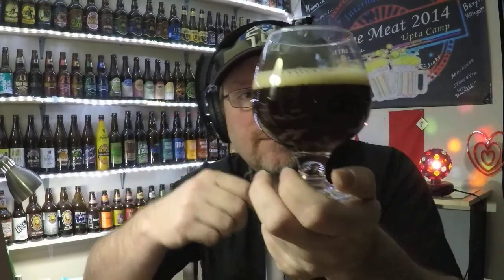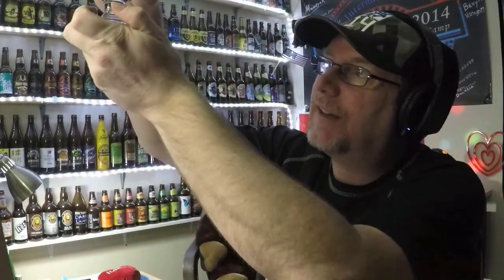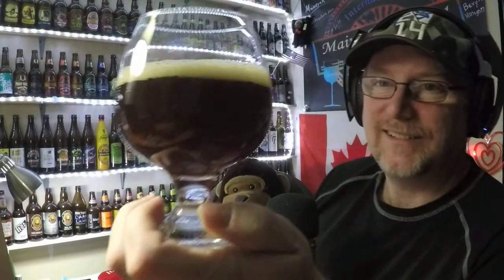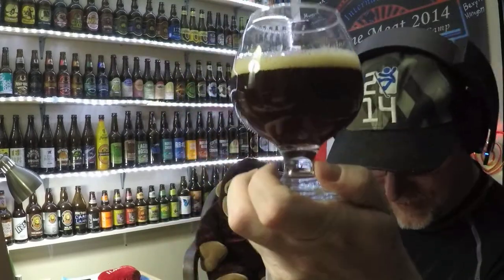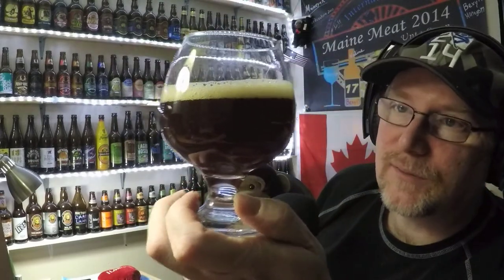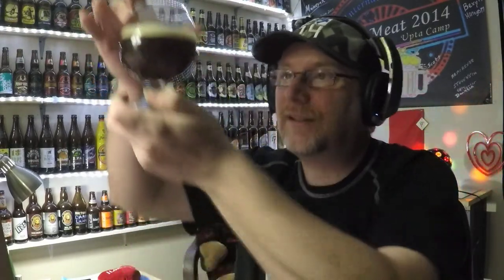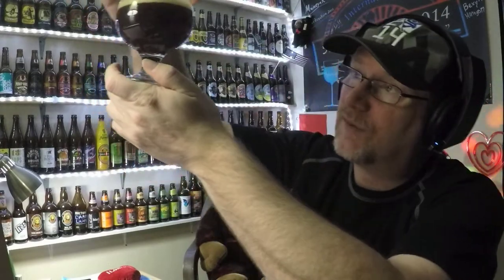All right, so let's have a look here. That's the same color as the last beer I reviewed. Look at the redness in that thing. Wow, that's nice. Isn't that beautiful? Beautiful looking beer. Nice little, about a one finger head there. Slightly tan to it. Very red. That's actually even redder than the last beer I've had. Let's give it a sniff.